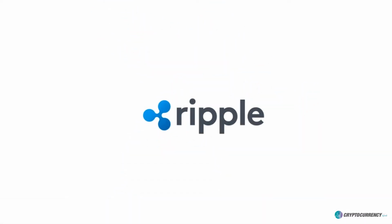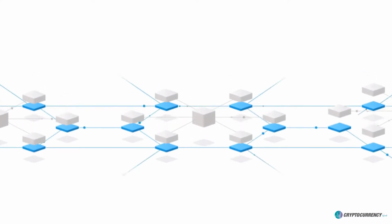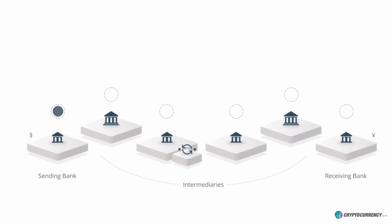Ripple, the global real-time settlement network. Consumers and businesses have new and increasing demands for cross-border payments. Ripple connects banks around the world and allows them to offer real-time cross-border payment services to their customers. Currently, cross-border transactions require many intermediaries to execute, so settlement takes multiple days. This often creates costs and risks that make it difficult to meet today's market demands.